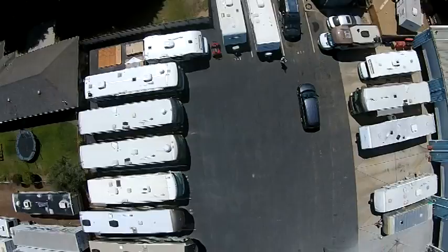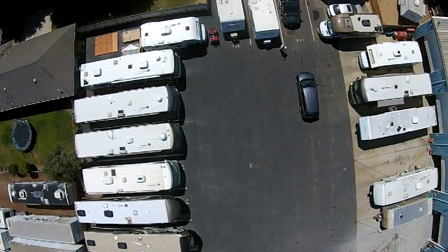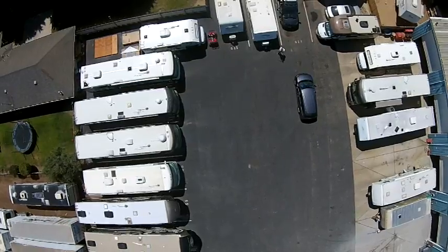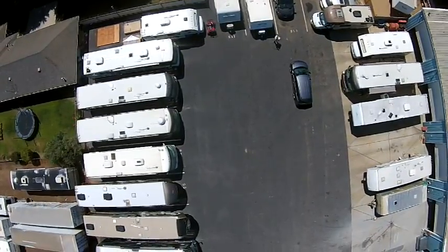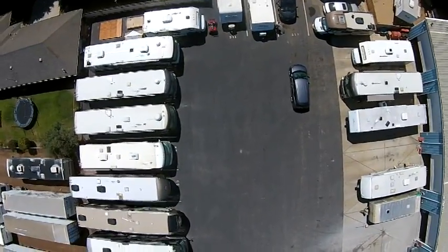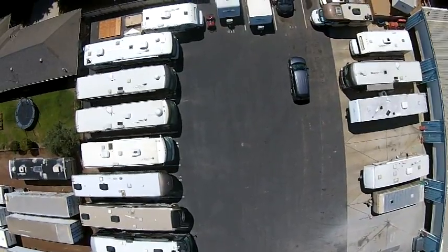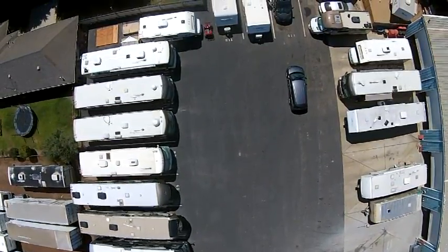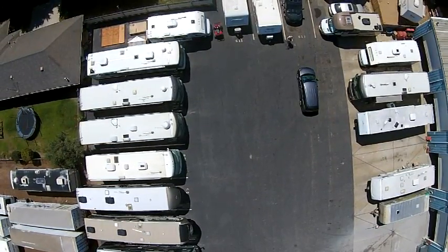The altitude of the drone in this video ranges from 100 to 400 feet. That's my Honda Odyssey minivan just above and to the right of the center of the picture. It's parked facing my Roadtrek RV, which is parked next to the larger fifth wheel at the top of the picture. You can see me walking from the RV to the minivan.